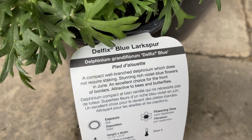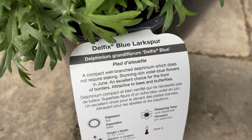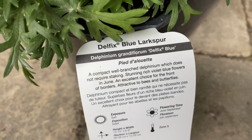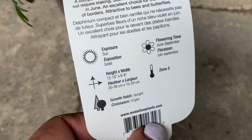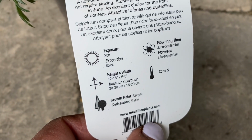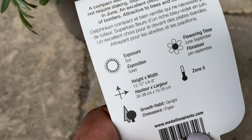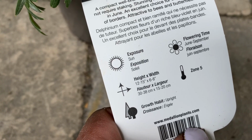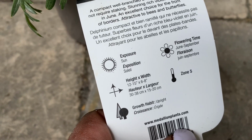It has stunning rich violet blue flowers in June, an excellent choice for the front of the borders, and attractive to bees and butterflies, so I love that. So it doesn't get really tall like the regular delphiniums. This one only gets about 15 inches, so it's quite short and narrow, and only 6 to 8 inches in width. So it has an upright growth habit.